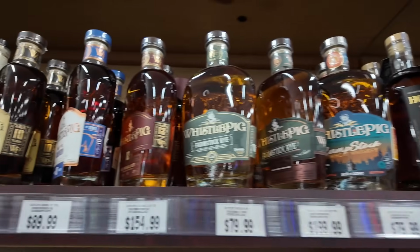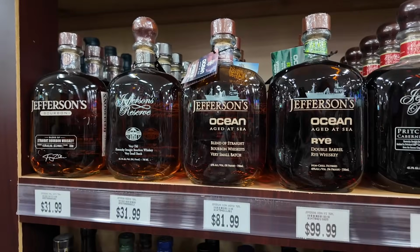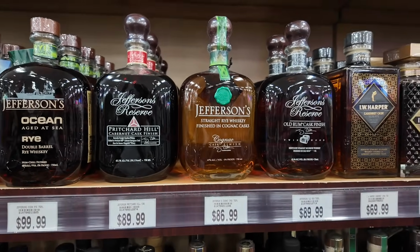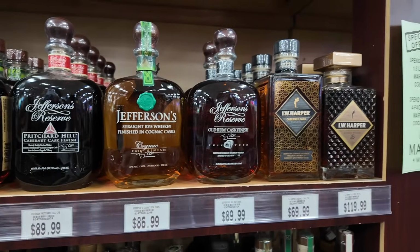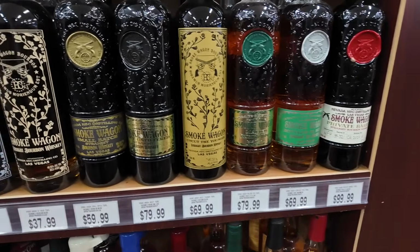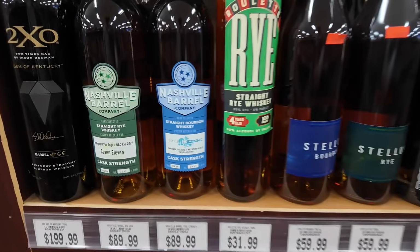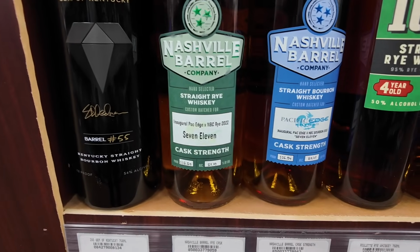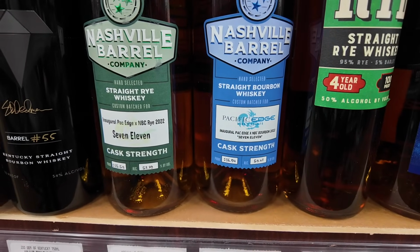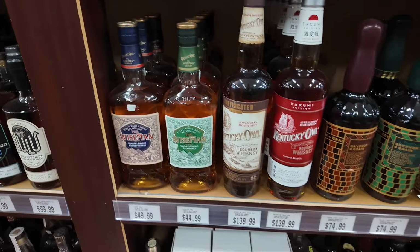Whistle Pig up top. Jefferson's. I think the only Jefferson's I really like is a Twin Oak, and they don't have it here. Smoke Wagon. Nashville Barrel. Which ones are these? Cash Drink the Rye. Alright. $9. All right, man. Be good.